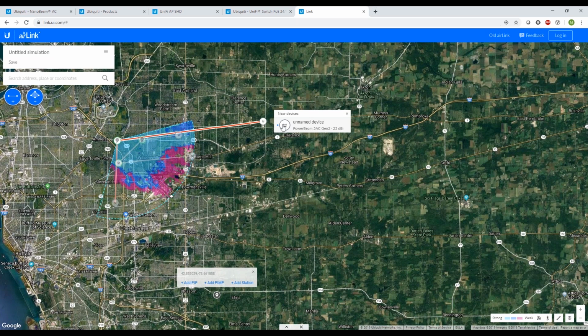We saw a lot of that stuff up in the remote areas, and it solves a lot of problems for these guys. They really like it, for sure. Yeah, I've sold a lot of Airmax into the Dakotas.